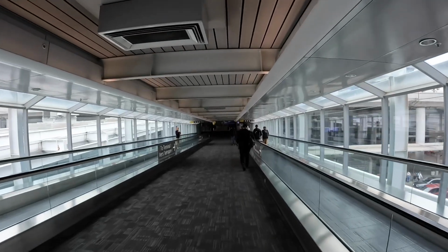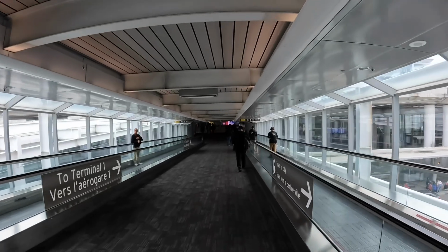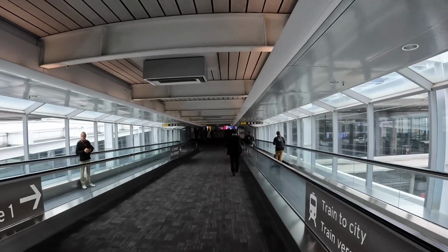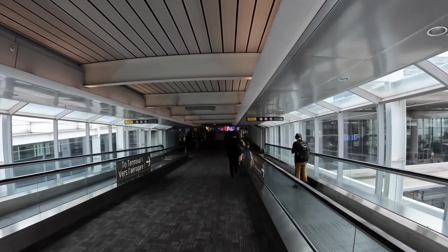Pearson Airport. It's a huge airport, but it just seems to be spread over, feels like kilometers and kilometers. Be prepared to walk at Pearson.